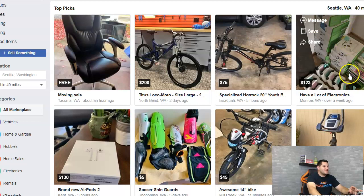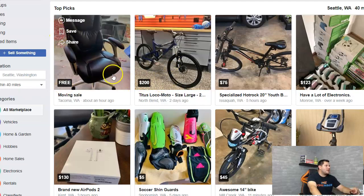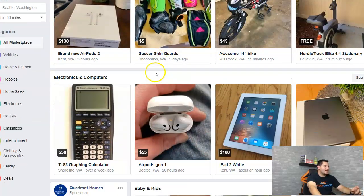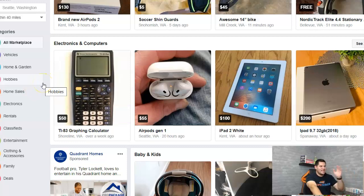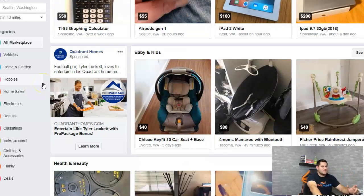So here I am on Facebook Marketplace, and this is all you have to do. And this is how I picked up this item. I got another item right down here that I'm going to explain, okay, how I did it, why I bought it, what I'm going to sell it for over on eBay, okay? So all I do is come here. This is the Facebook Marketplace, okay? Come down here, and if I think I could sell this TI-83 graphing calculator for more than $50, I'm going to go see about negotiating with this person, get them down on their price, go and pick up the item, okay? Simple enough.